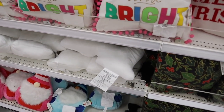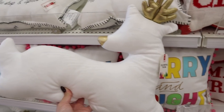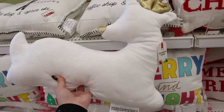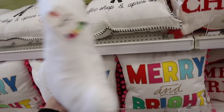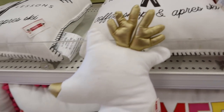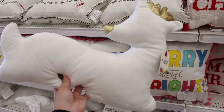They have the pillow. Oh my God, look at this pillow. It is a reindeer that has a golden nose and golden antlers, and I literally want to buy one for every single room in my house. I was so hoping to find this. I love the detailing on the antlers and the nose, and I just love how it's neutral. Do I need to buy 10 of these? Like, I think I need to buy 10 of these.